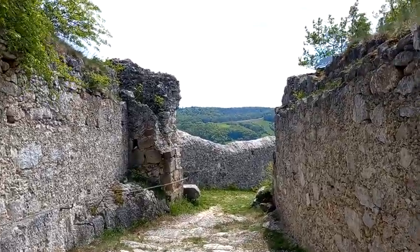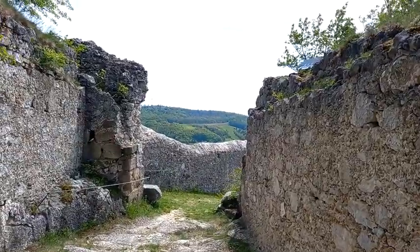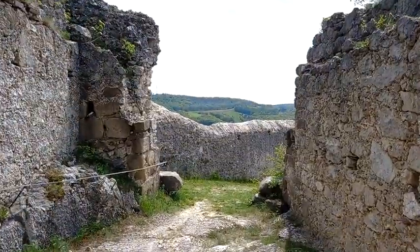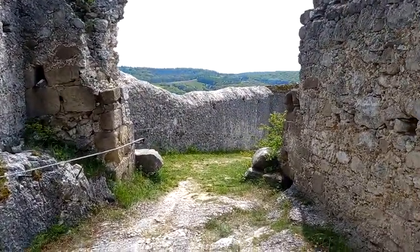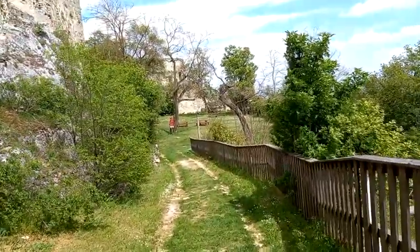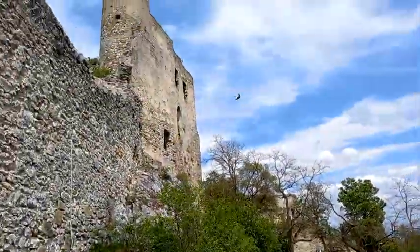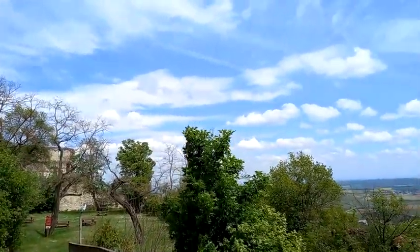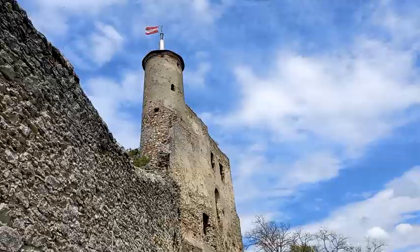So I think we're coming closer to the end of it, but there is still a little space down there to explore, so I'll show you in a moment. So let's walk down here. We definitely have a good view of the tower and the falcon. Yay! Falkenstein for the falcons. Here we go.